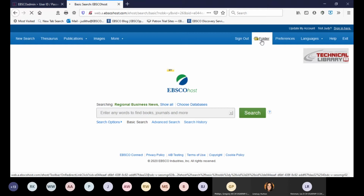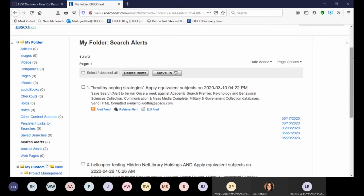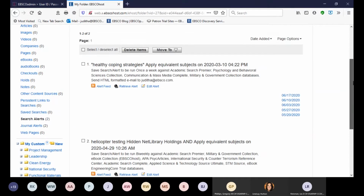So basically now you can see I've opened up my folder, and just to give you a little bit of a feel of what I'm talking about, now I'm in my folder. So if I wanted to save specific articles to my folder, or if you were using ebooks, this is where you would check out an ebook, because some ebooks you have to know how many people are using it and whether or not it's already checked out and whether or not it's available. So this is where that would happen.